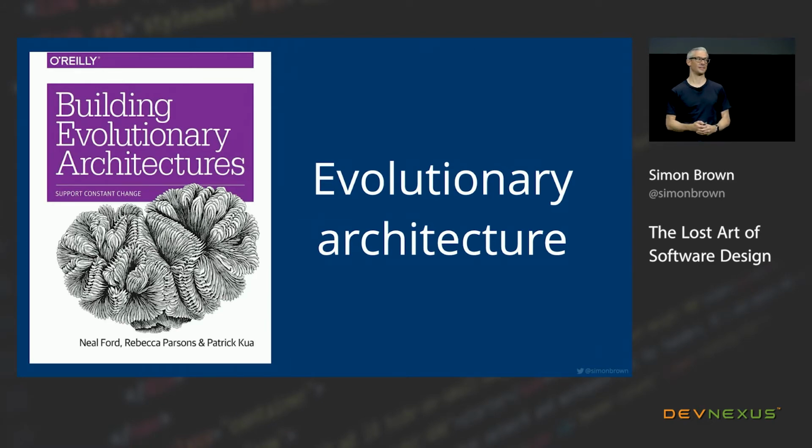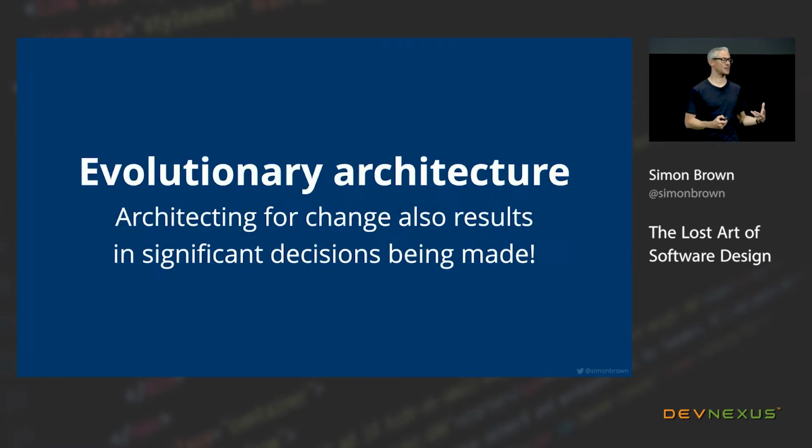But it's hard. It's really hard because the thing people don't really appreciate is even when you're making design decisions on a continuous basis, some of those decisions you end up making are actually quite significant and they're hard to change later. And if you get the ordering of some of these decisions wrong, you end up accumulating quite a lot of technical debt very, very fast.